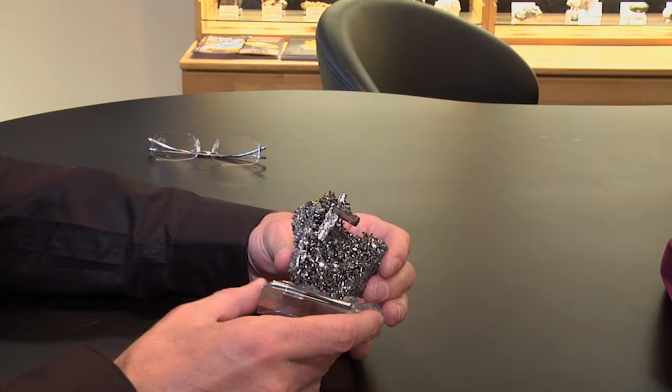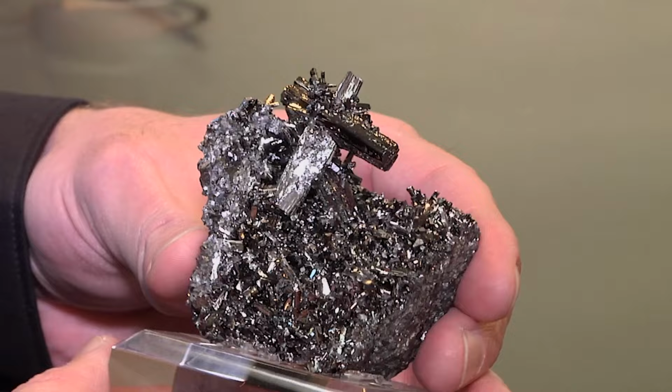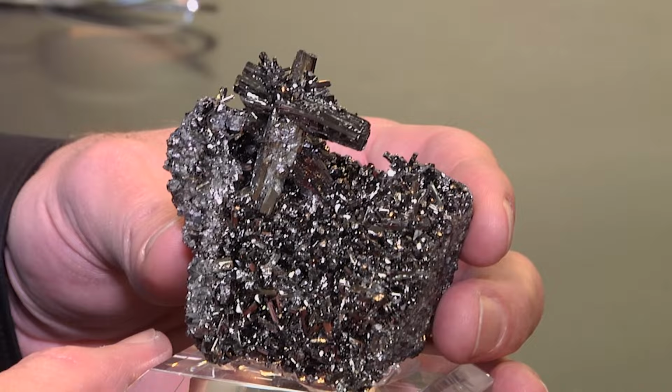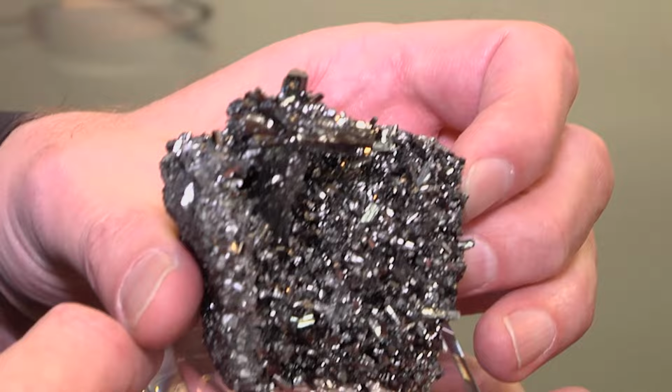Wolfgang, you have here an extraordinary manganite from Ilfeld, which is a classical finding site and world famous for this mineral. It looks so different. Can you tell us a little bit about this piece? This comes from a recent finding about 2 years ago. The digging site has been closed already in the meantime. What's extraordinary is that this material has provided extremely bright, shining crystals. And the best piece from this find was this wonderful cross, as you can see.